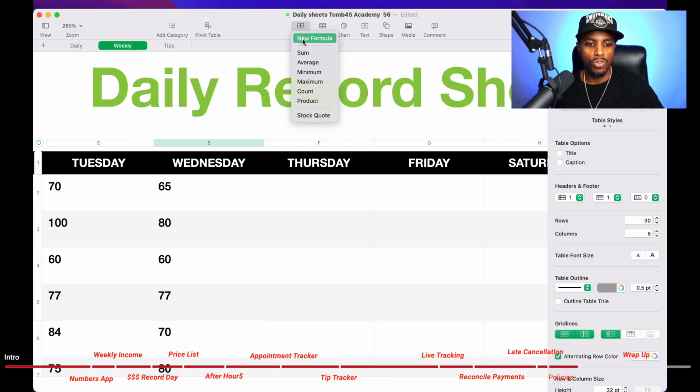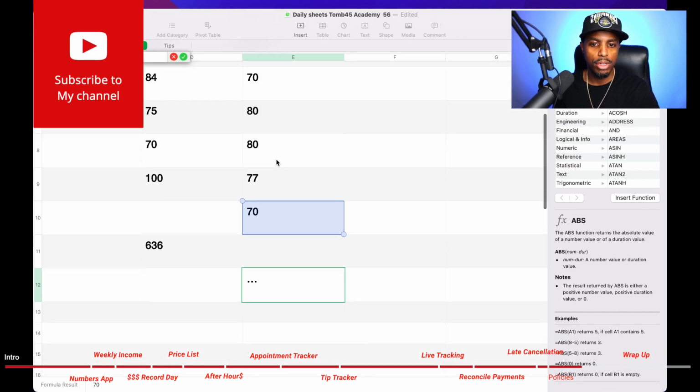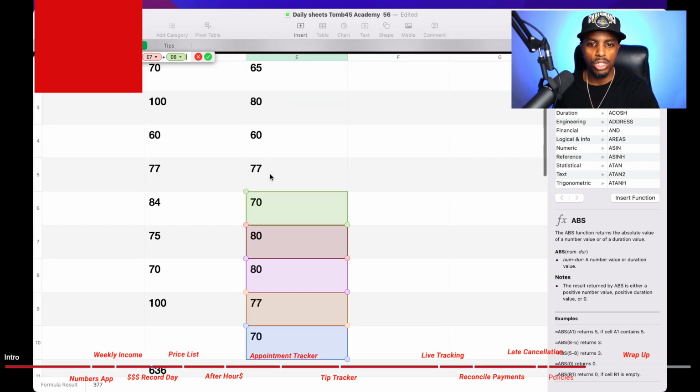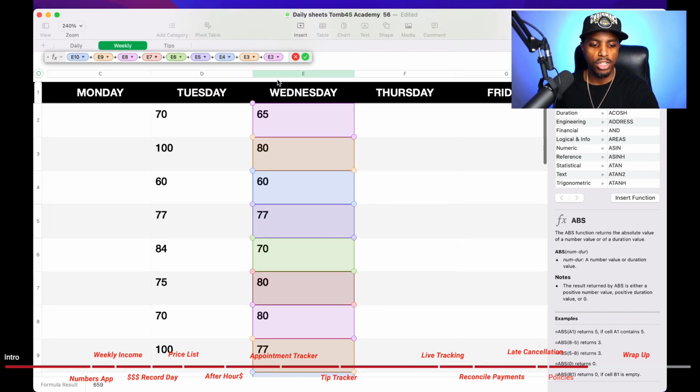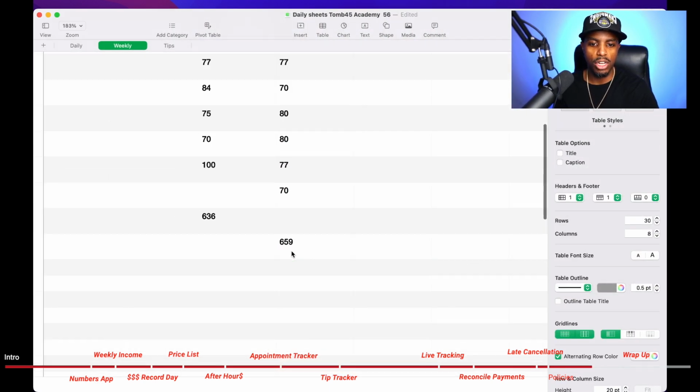insert new formula. So we're gonna click on this one right here. Go up, click this one, this one, this one, this one, all the way till you get to the top. Once you get to that last one, you hit enter. And as you can see, I made $659 for the day.